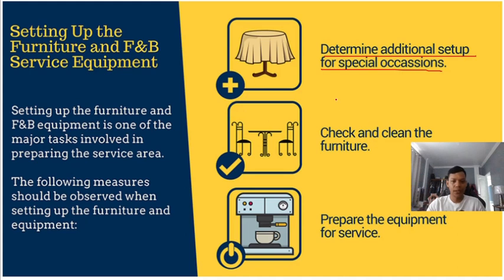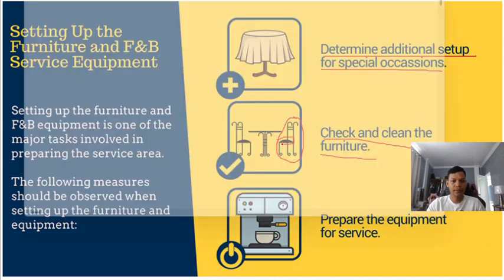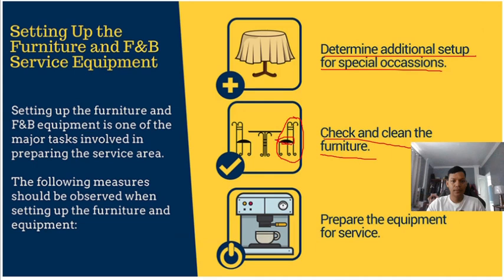Number two, we need to check and clean the furniture. So we need to double check, for example, the tables, I mean the chairs. Sometimes there is food in this area, and sometimes there are also hidden things here. So we need to check, and if there is any damage, we need to replace the furniture, the tables or the chairs. And also we need to prepare the equipment for service.